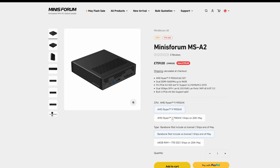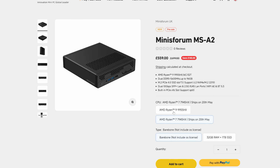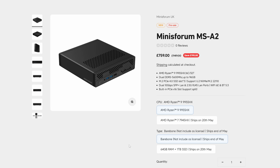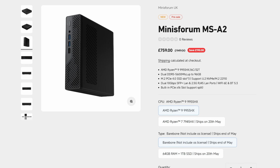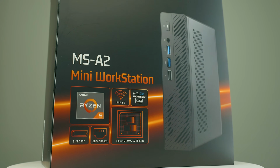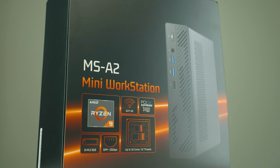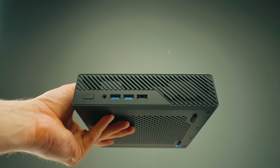As always, there are different CPU versions of this available. You can get the Ryzen 7945HX, but the 9955HX is roughly 40% better from what I'm seeing here, which is ridiculous. The performance increase from the previous generation is night and day. In fact, compared to the desktop 7000 to 9000, this has seen a lot bigger increase. 7000 to 9000 desktop, not that much of a difference. This 7000 to 9000, wow, massively increased. Plus so much RAM.